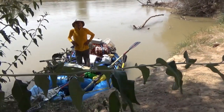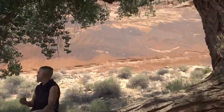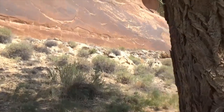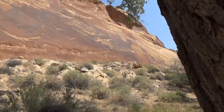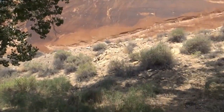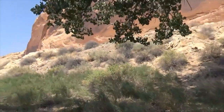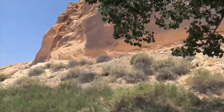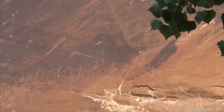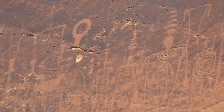Yeah, those pricks. So where we are is at Butler Panel. It is the full length of this cliff. That's amazing. Oh, yeah. So it literally, there are petroglyphs from thousands of years, different ages. And we're about to go up there after we take a quick shade break here. And I can show you. Little teaser.